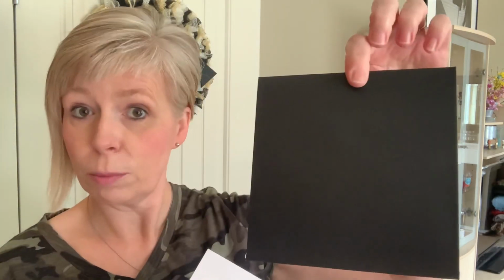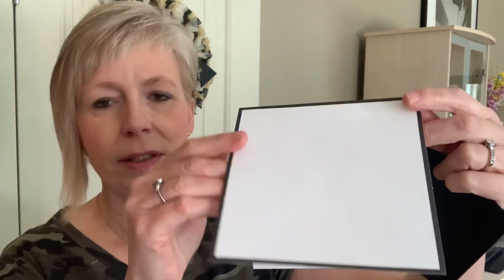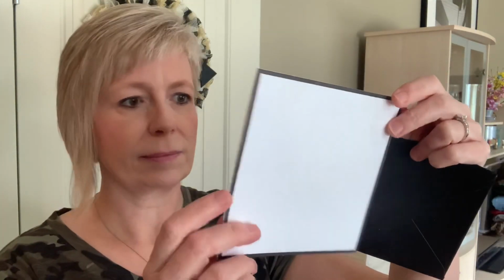Oh, so the envelope is black. And the card looks like this. So it's got the black kind of trim around the outside and just plain white everywhere else. But yeah, I guess you'll probably have to use a white marker, or maybe a silver or a gold would actually look really pretty on that as well. But I just think these sets are so nice. And the fact that we can find these at Dollar Tree, wow. So I'd love to hear if you guys are finding stuff like this in your Dollar Tree as well.